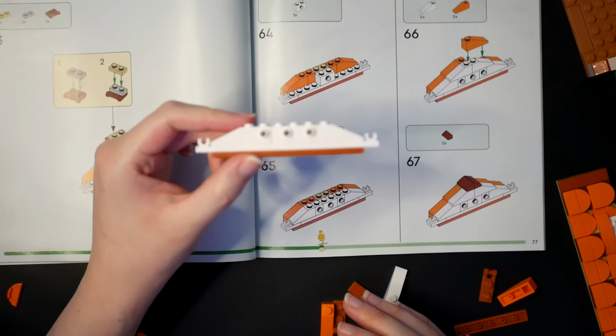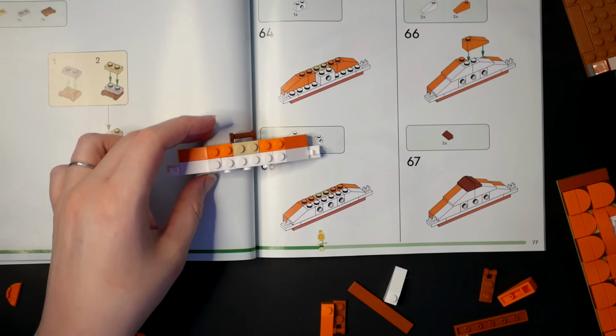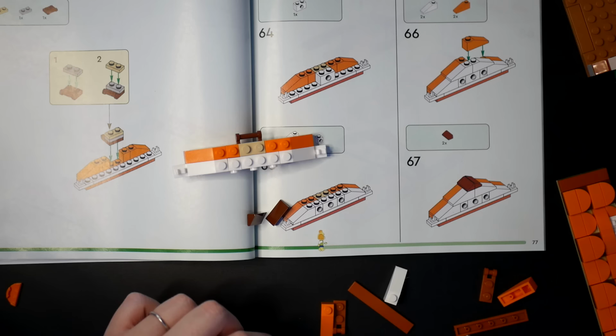Okay, we've made this thing. And now we put these little, wait, nope, we haven't done step 66. Execute order 66.